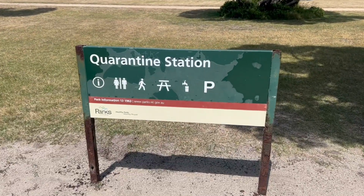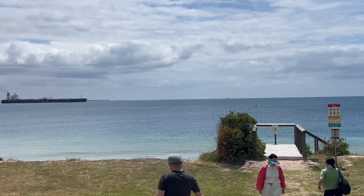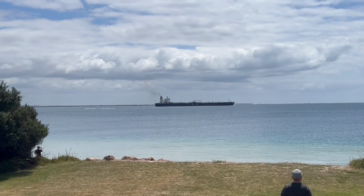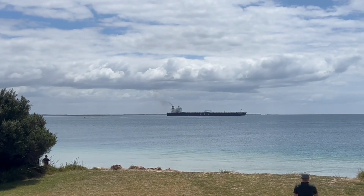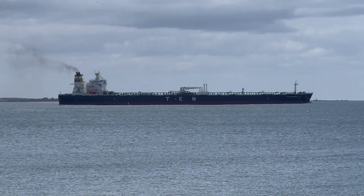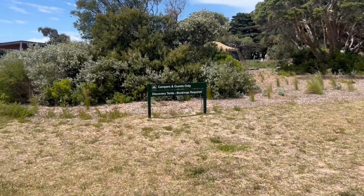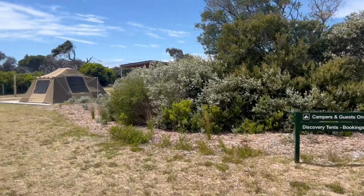Okay, we've made it to the quarantine station. This is where we wanted to get to. But before we even look at that, check this out. There is a massive container ship leaving the port, and you don't normally get to see them this close, so that's pretty cool. But also, we just found out you can camp here.